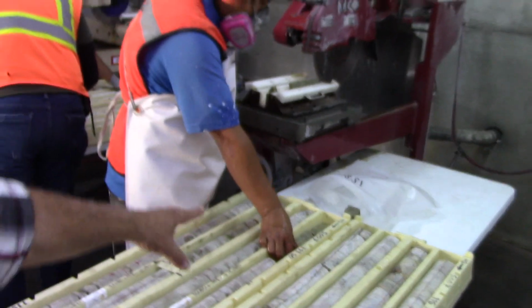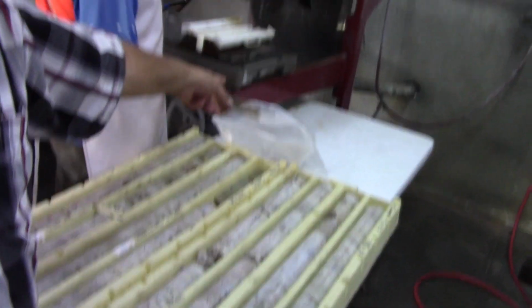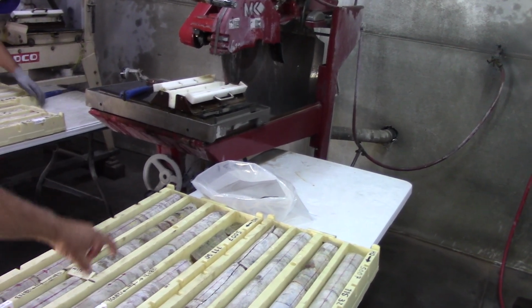Half of the core goes to the box, the other half of the core goes to the bag. The bag has a number, which is the same number as this one. And this is all today.